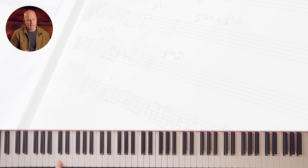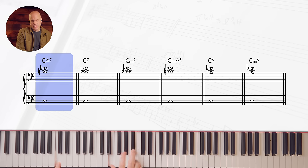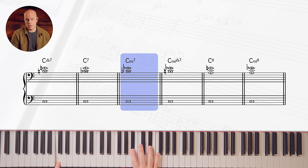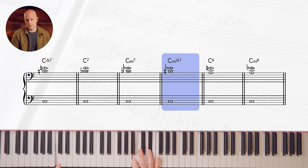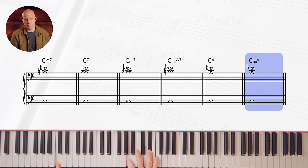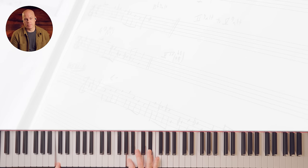The inversion of that, take the third and bring it up to the top. Same notes, just different order from bottom to top. Major 7, dominant 7, minor 7, minor major 7, major 6, minor 6. So let's go through these chords.